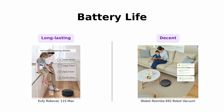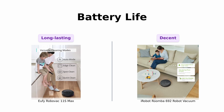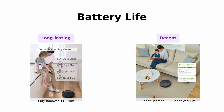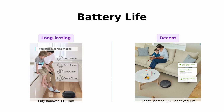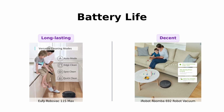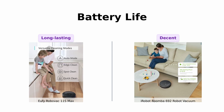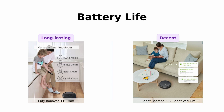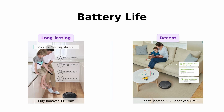Battery life is crucial because you don't want your vacuum passing out mid-clean. Eufy can run for up to 100 minutes on hardwood floors, while Roomba taps out at 90 minutes. So, if you have a mansion or just a lot of mess, Eufy's got the stamina of an Olympic marathoner. Reviews for Eufy highlight its long-lasting battery, whereas Roomba's battery life is seen as decent, but not exceptional.